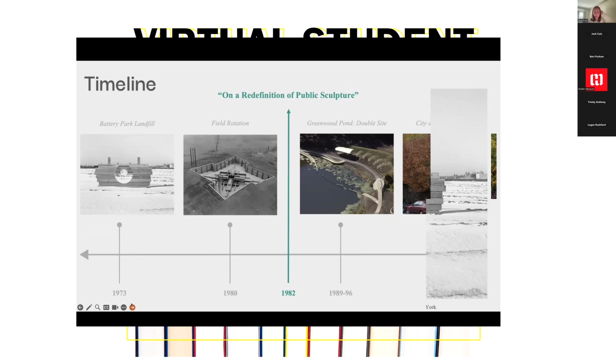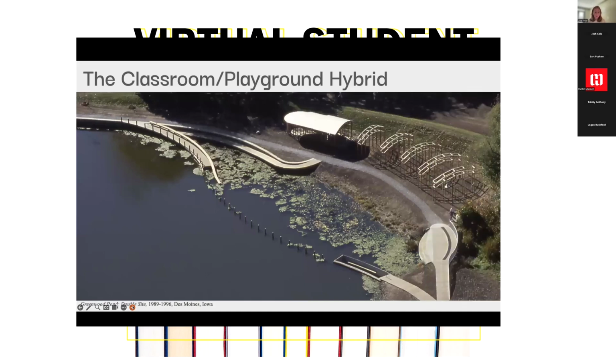I argue that this moment marks a pivotal shift in Miss's practice, transitioning away from the monumental site-specific sculptures designed for phenomenological engagements to projects that actively engage issues of sustainability. One of the works that is representative of Miss's new commitments is Greenwood Pond Double Site. It was commissioned by the Des Moines Arts Center for a pond on their grounds, and Miss describes this construction as the ideal project. The pond had recently become clogged with algae, and the picnic areas around it had fallen into disrepair. Here, Miss had the opportunity to revitalize both the ecological and social functions of the site.